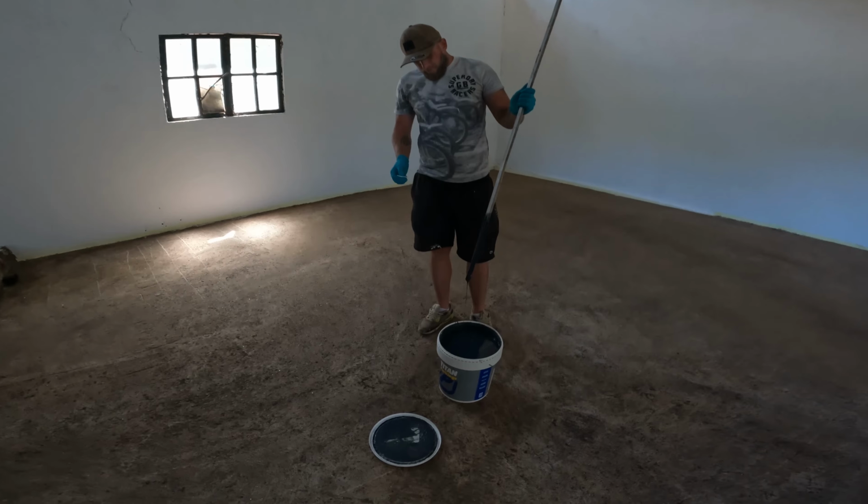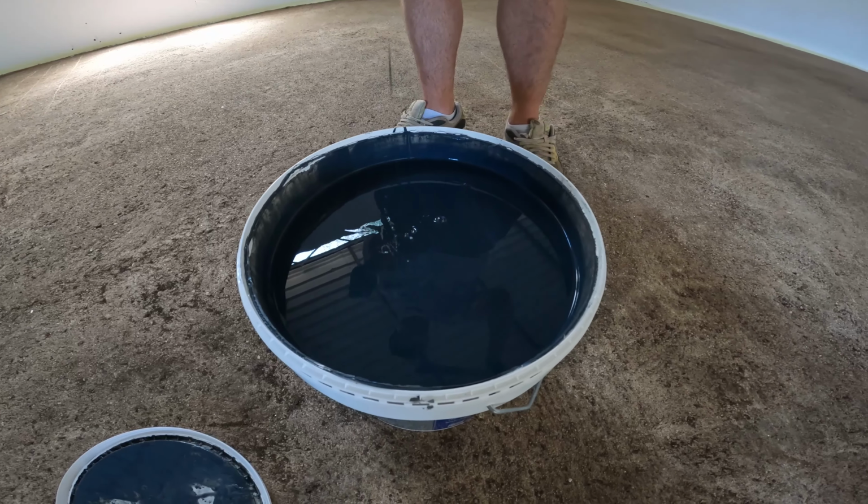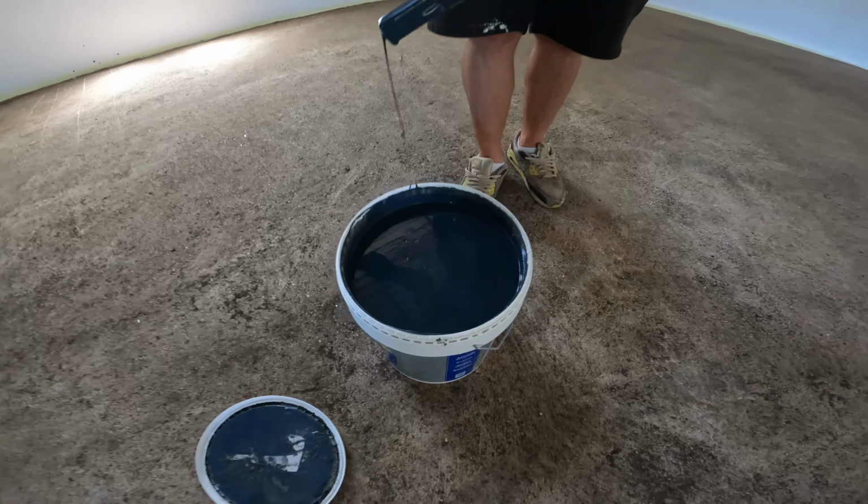It is a bluey grey, isn't it? I actually really like that. It's better than the floor we got, isn't it? Let's get it on this floor.